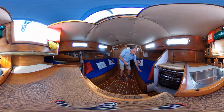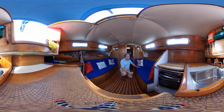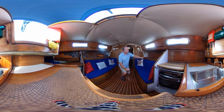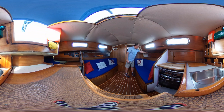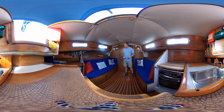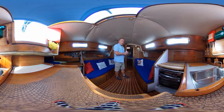I don't think this is the original upholstery because it looks like it's in nice knit. Storage underneath, lots of storage behind as well. Lots of storage behind this nice deeply fiddled shelf here. We've got chain plates coming through as well, which I always like because we're on a yacht, so we want to see that we've got yachty bits around us, and we do.